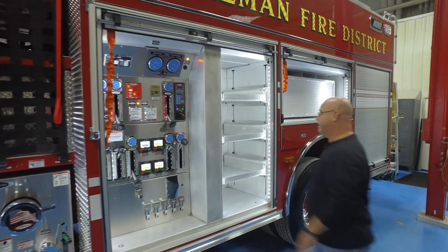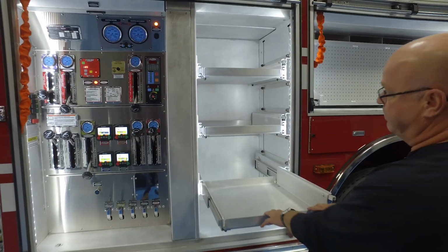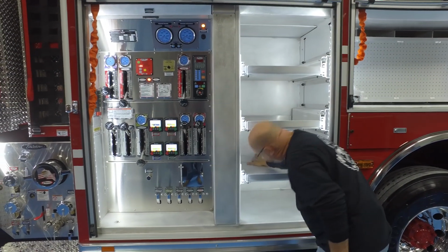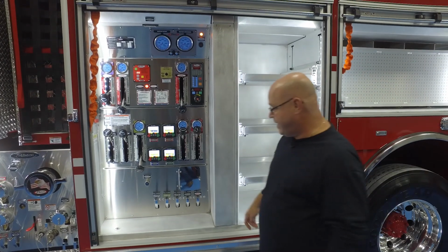In our pump panel and our engineer's compartment, again, we incorporate slide out shelves to ensure that the firefighters are not reaching in over their head deep inside to try and get something, to avoid back injuries, neck injuries, things of that nature.